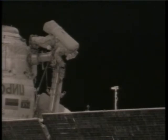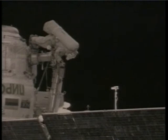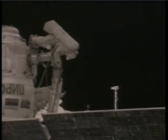Okay. Also, I see that the first LED is not on. Copy that, Salijan. That's correct. The second LED should not be on.